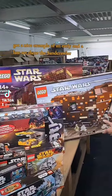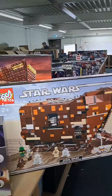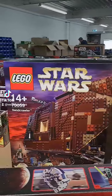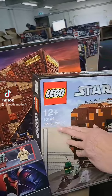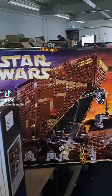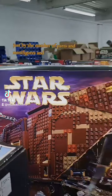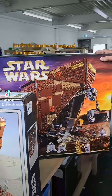Got a nice example of an early and a late set there, the Sandcrawler. You can see here by the numbers, slightly different. This one, although it is newer, potentially will sell for more just by the number of parts and minifigures in it.